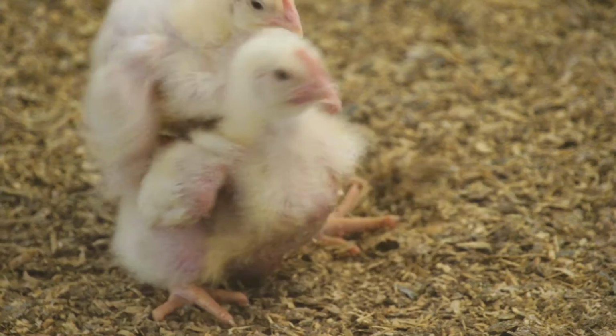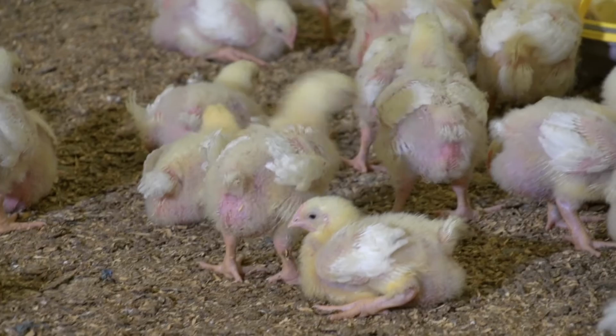The really great thing about Red Tractor is this is not just a farm scheme. It goes right the way through, from how the chicks are produced, the standards on this farm, the haulage, and the processing as well, so the whole supply chain. We're investing in making sure consumers know how their chicken is produced. That's why Red Tractor is so important.